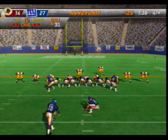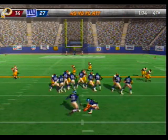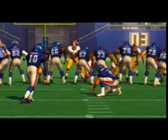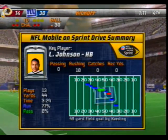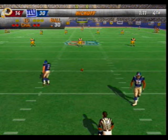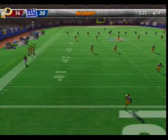This will be a long field goal attempt, about a 49-yarder. Guys who really work hard at what they do, and you can see that hard work paying off when you make a kick like this one. Nice kick. Plenty of distance.